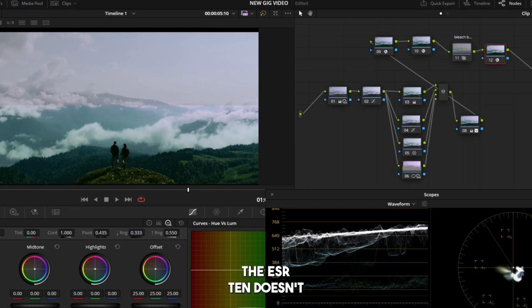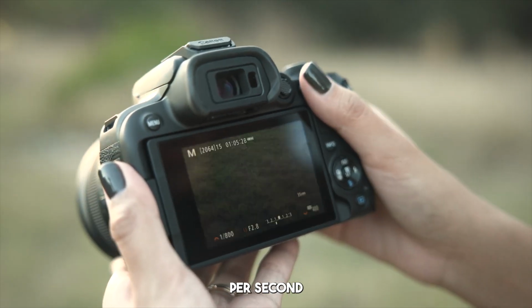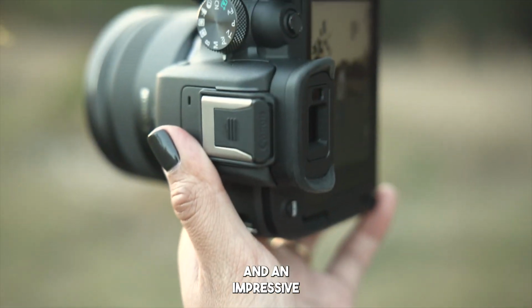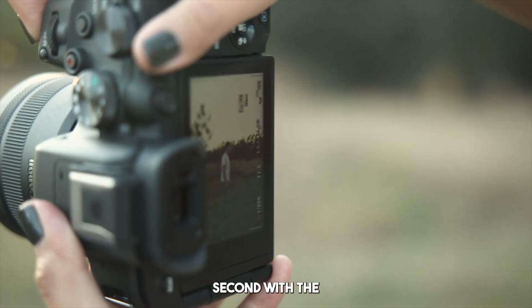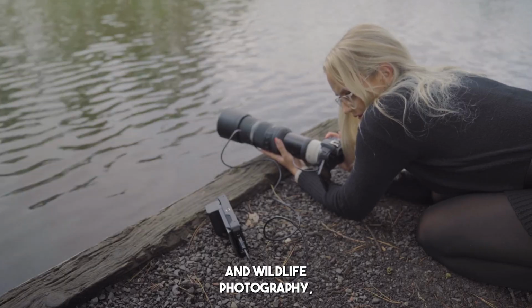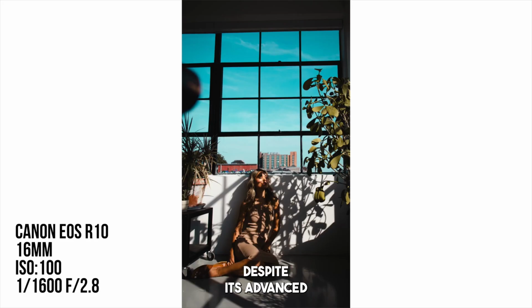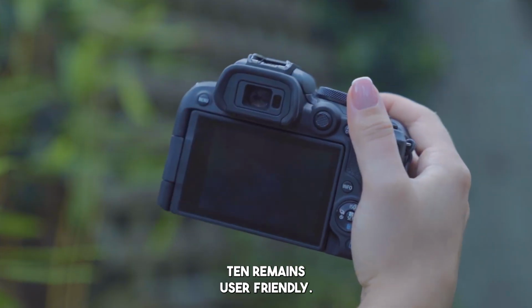The EOS R10 doesn't skimp on speed either. It can shoot up to 15 frames per second with its mechanical shutter and an impressive 23 frames per second with the electronic shutter. This makes it an excellent choice for sports and wildlife photography, where capturing the perfect moment is crucial. Despite its advanced features, the R10 remains user-friendly.